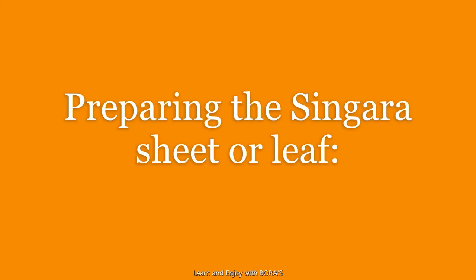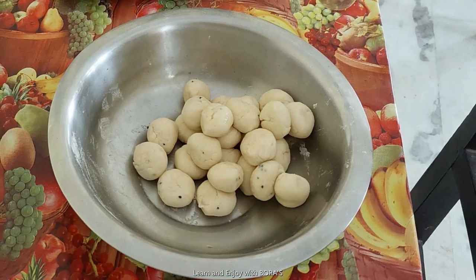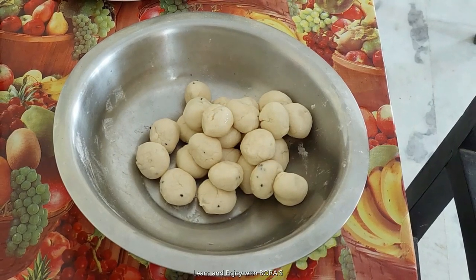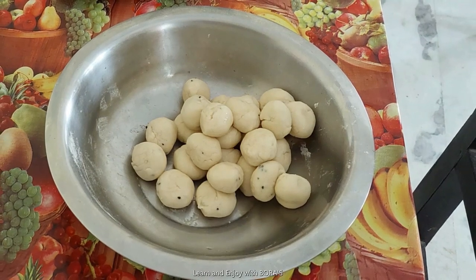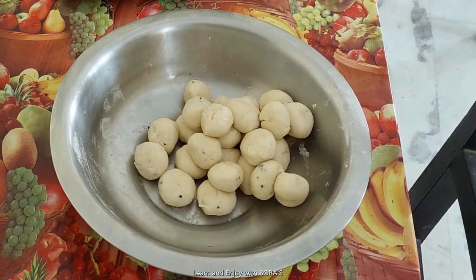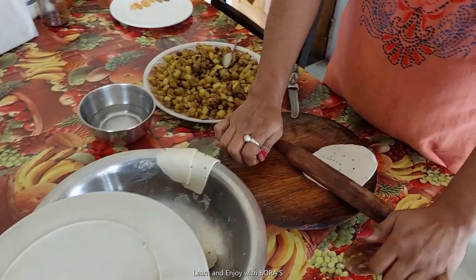Preparing the singara sheet or leaf: first knead the white flour maida with hot water, cumin seeds and a drop of oil to make a dough. Second, make about 25 small balls from this dough. Cover these with a soft cloth or paper so that these do not dry up.